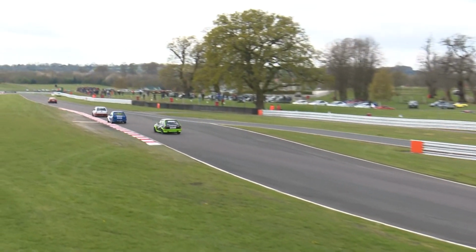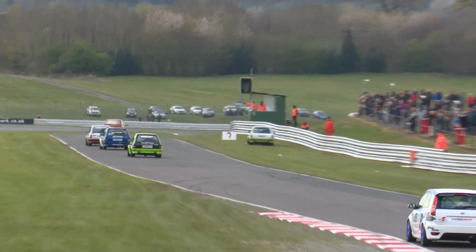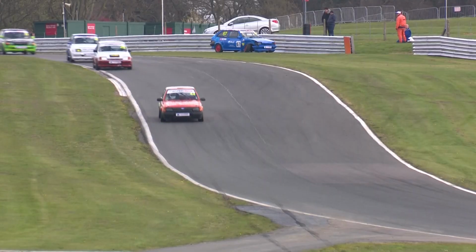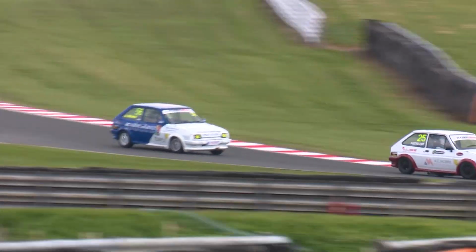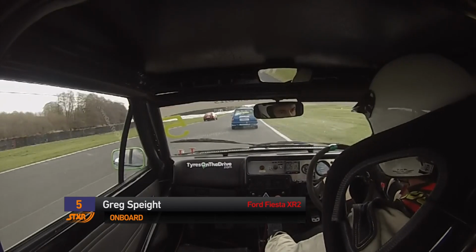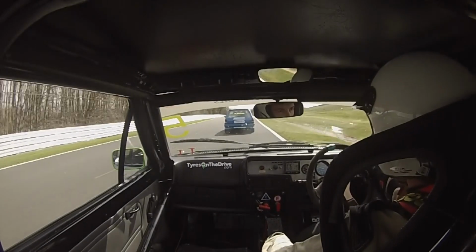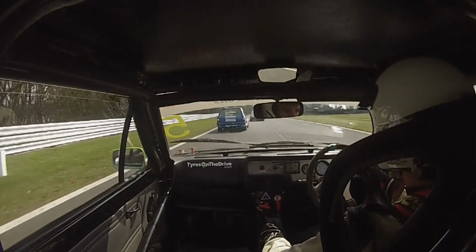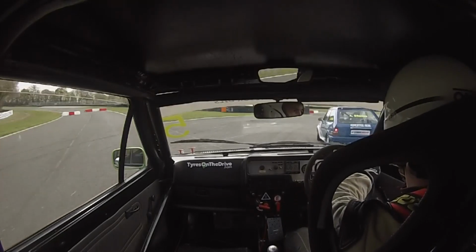Still Heslop from Brown from Spate. Three of them tear their way down towards Cascades. A sudden drop before the right-hander. And Brown is starting to shape up Heslop for an attack here as they turn through the left-hander and up past Lakeside. Once again on board with Greg Spate, getting a great onboard shot here, looking forwards and watching these two cars in front battling as Brown closes back under brakes. Almost too close, in fact.